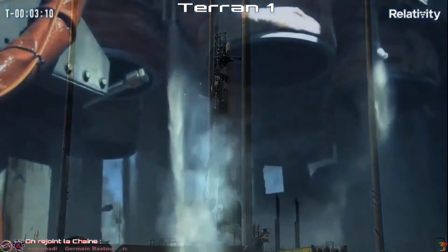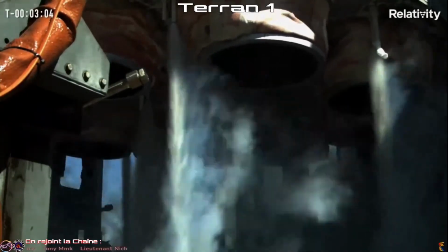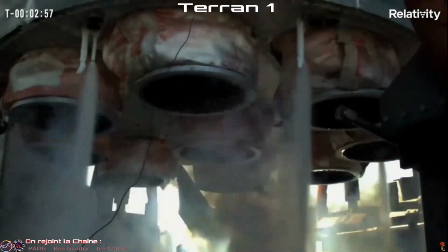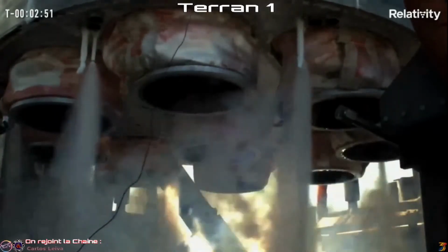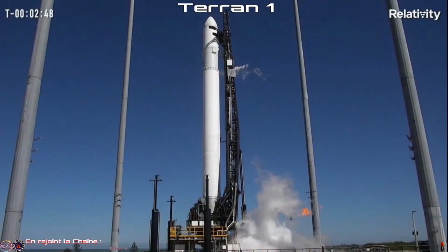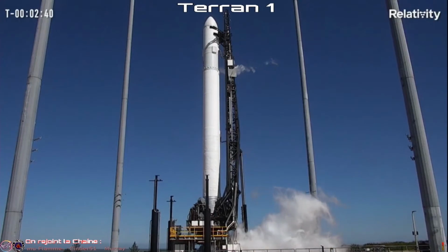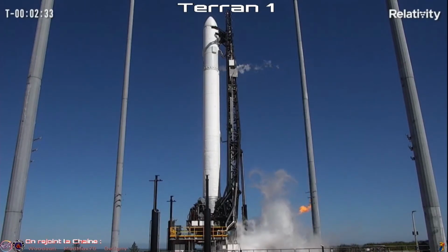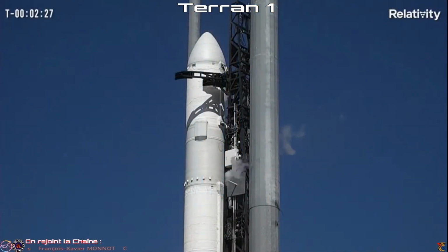There we go. Stage 1 is on internal power. Strong back retracting. And now that black truss structure behind the vehicle will retract just a few degrees to prepare for umbilical separation. Stage 2 TVC checkouts.